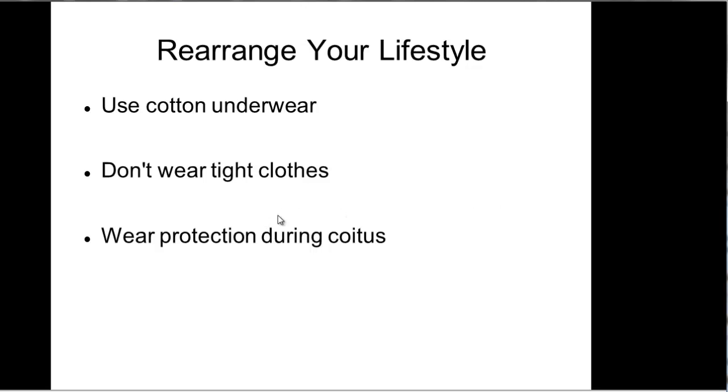You should also protect yourself with condoms during sex. Condoms also help to maintain a balance in the pH level inside the vagina, since semen has a different pH. So it's very important to ensure that your partner wears protection during coitus.